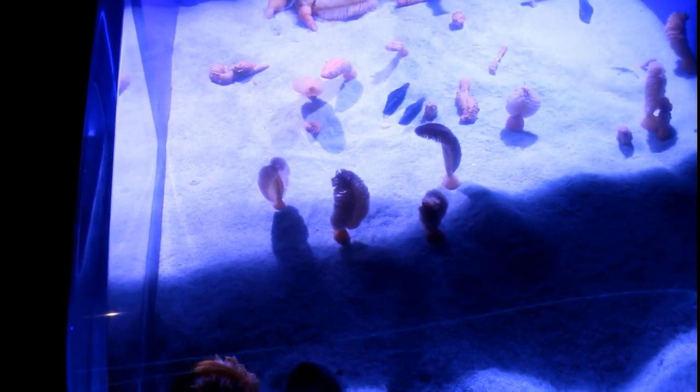A colony of up to 40,000 creatures called polyps. Weird, they do look like feathers. Very cool. There you go, guys. Fleshy sea pen for you.